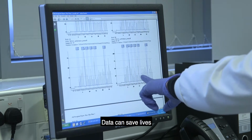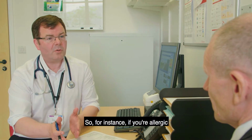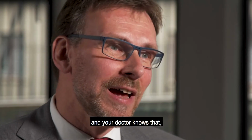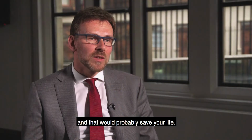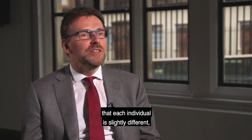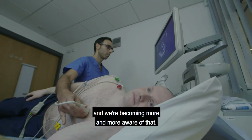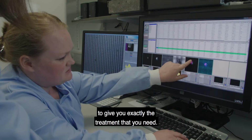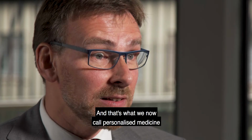Data can save lives because data enable doctors to make better decisions. So, for instance, if you're allergic to, say, penicillin, and your doctor knows that, then they will not prescribe penicillin to you. That would probably save your life. Now, more generally, we know that each individual is slightly different and we're becoming more and more aware of that. If we have more information about you as a patient, there's more opportunities to give you exactly the treatment that you need. And that's what we now call personalised medicine, and that's a very important pillar of the Manchester BRC.